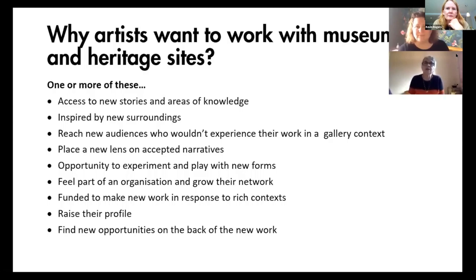So the museums and the heritage sites have a rich foundation upon which a new way of presenting history can be made. It's a real opportunity for them to raise their profile as well, and to reach a different audience, because, Steph, you'll agree with me, in arts and heritage we're not gallery curators. This is not where we are. We go outside of the gallery, and we are working with organisations whose audience might not primarily think of going to see contemporary art, but it's embedded within a historical context, which is really interesting.